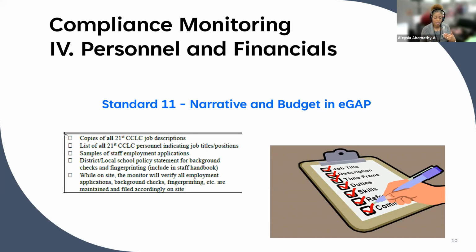So we have to have a copy of all of your job descriptions that are 21st century related. A list of all the 21st century personnel, their job titles and positions. And then word samples of staff employment applications. We also have to have a portion from the staff handbook, not the entire staff handbook, but a portion that specifically has a statement about the fact that the 21st century calls for background checks and fingerprinting. We also need to make sure that when the monitor or a visitation comes, you know where you house these things and how they are filed. Examples of things that should be housed are the employment applications, the background checks, the fingerprinting, and anything dealing with this section.